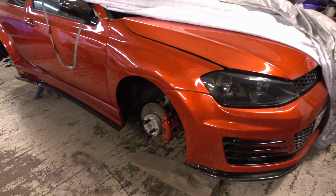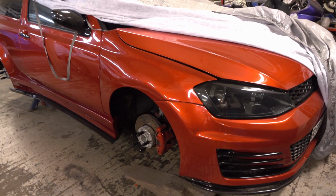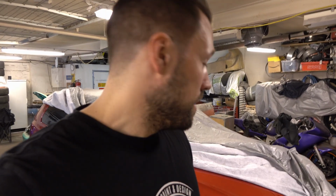I ordered new tires and the post office actually made them disappear. So I didn't get the tires for this weekend. We're gonna jump right into the workshop where the cars are right now, and I hope you like this content. The car is jacked up and it's just waiting on its shoes. I'm sorry guys, I was so excited to get the wheels onto the car, but nothing this weekend.